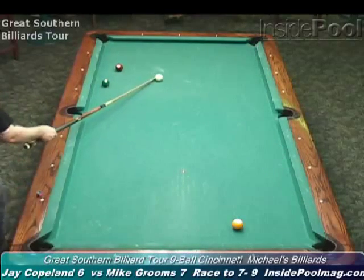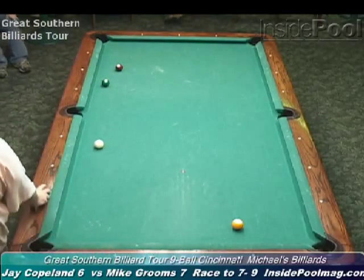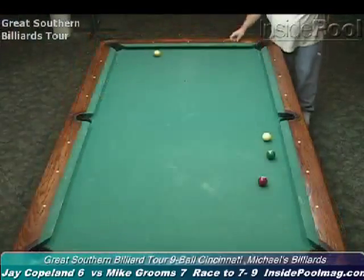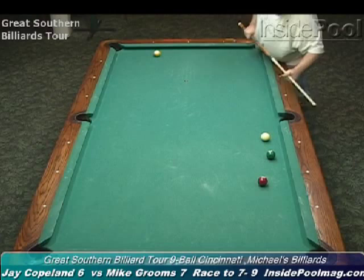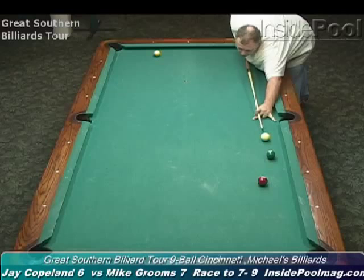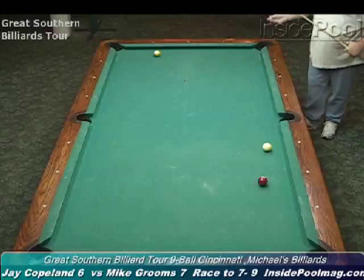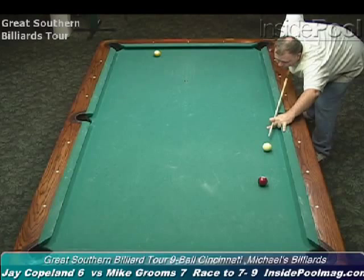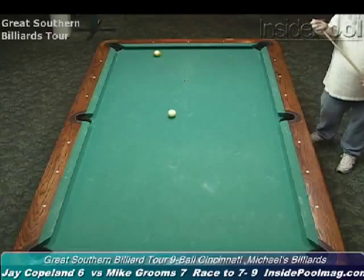Yep. This can be troubles. Yeah, and sure he gave him ball in hand, and he's going to go ahead and give the rack away. Well, he's not conceding it, but he's going to make him shoot it. Right. I don't blame him. Well, that's the I hate money shot. Yep. Mike's going to go to the hill. It's going to be Groom Hill here in a minute.